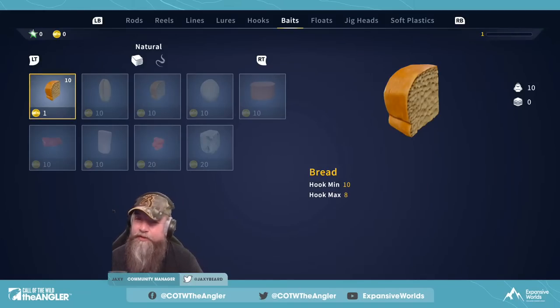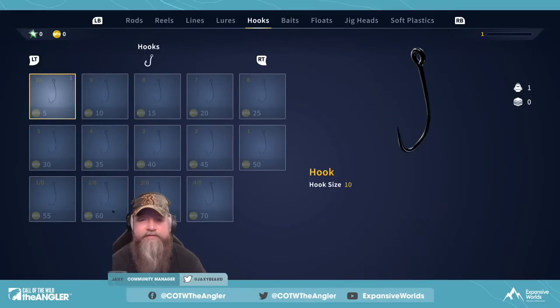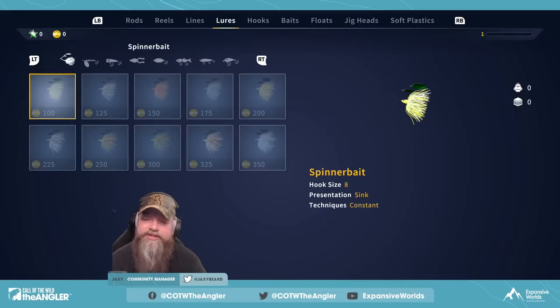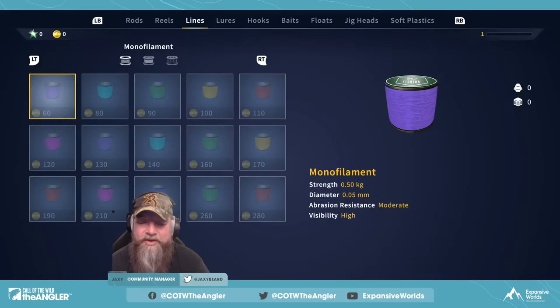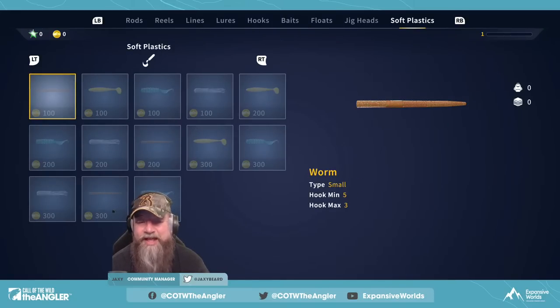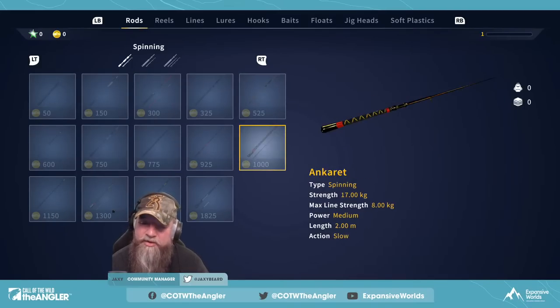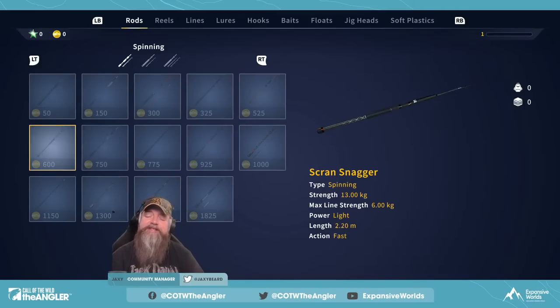Now, this is with release. You can see where this is going to go. We have all kinds of goodies just under the bait. We've got hooks. We've got lures. Spinning bait. The spinners are pretty fun, actually. I had a lot of luck with them. And, of course, you can pick your different weights of monofilament, different colors, whatever your preference may be, all the way through right into soft plastics. Right, we've got lots of rods. You can see that you need the in-game currency to get this. We make the currency simply by leveling up, and wait for it, because this is one of my favorite things.